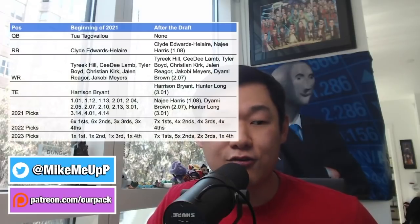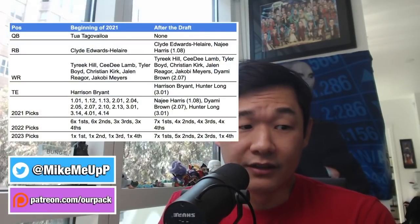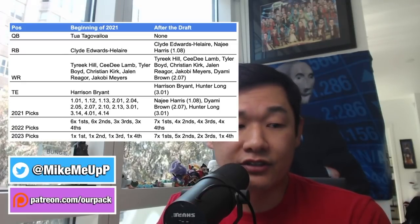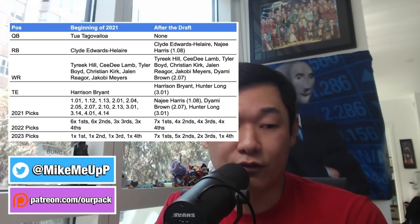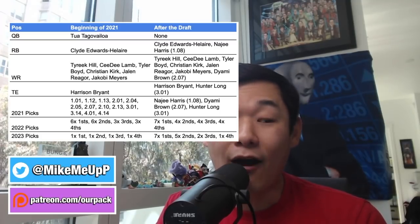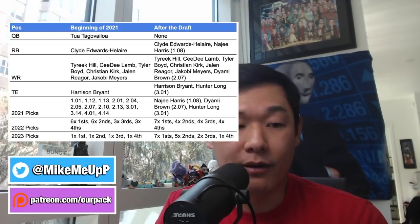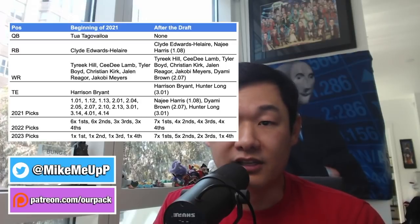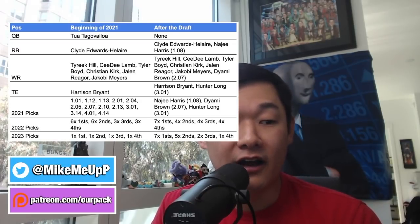And the last thing I'll show you here is my before and after of my team. So before, this is my roster, right? Tua, Clyde, Tyreek Hill, CeeDee Lamb, Tyler Boyd, Christian Kirk, Jalen Reagor, Jacoby Myers, Harrison Bryant, a bunch of 2021 firsts, a bunch of 2022 firsts, and one 2023 first. Now, after all the trades and after the draft, I have no quarterbacks, which, again, I'm not worried about. That's actually good for me because it means that I won't have any quarterbacks scoring to my lineup. This league is based on potential points for, so this all but secures my 1.01 in next year's draft.